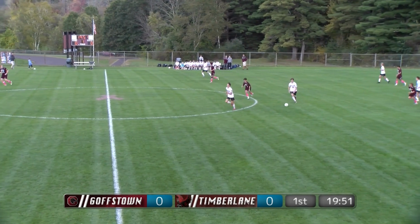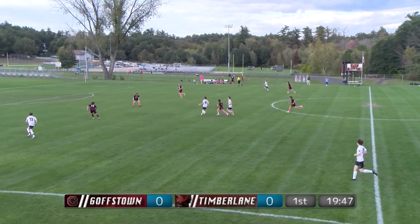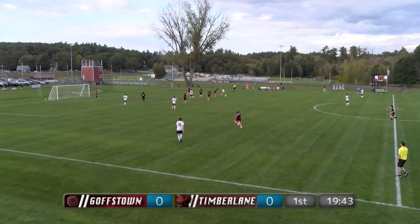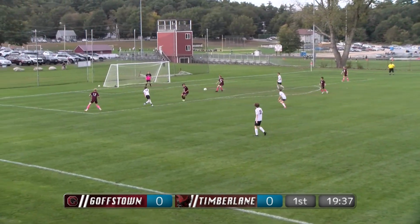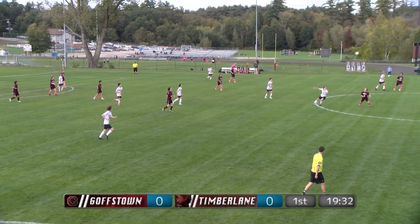Here's Hunter. He's looking for the run. Looking for the run. Here he sees Boris. Donnie, sorry. Troy will put it in. Up to Harry, who heads it down. And Cole couldn't get on the end of it.